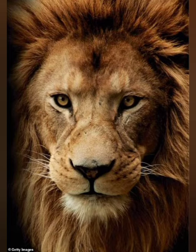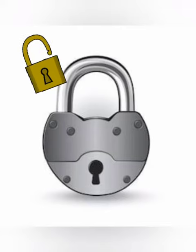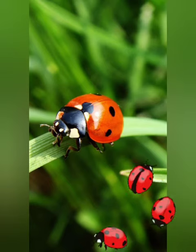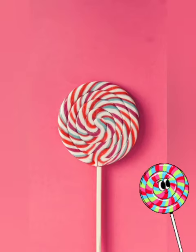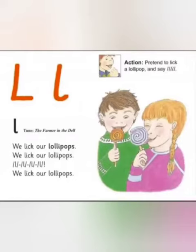L is for lion. Yes, L is for lotus. It is our national flower. L is for lock. L is for lychee. L is for little ladybug. L is for lollipop. And this lollipop reminds me of a jolly phonic song of letter L.